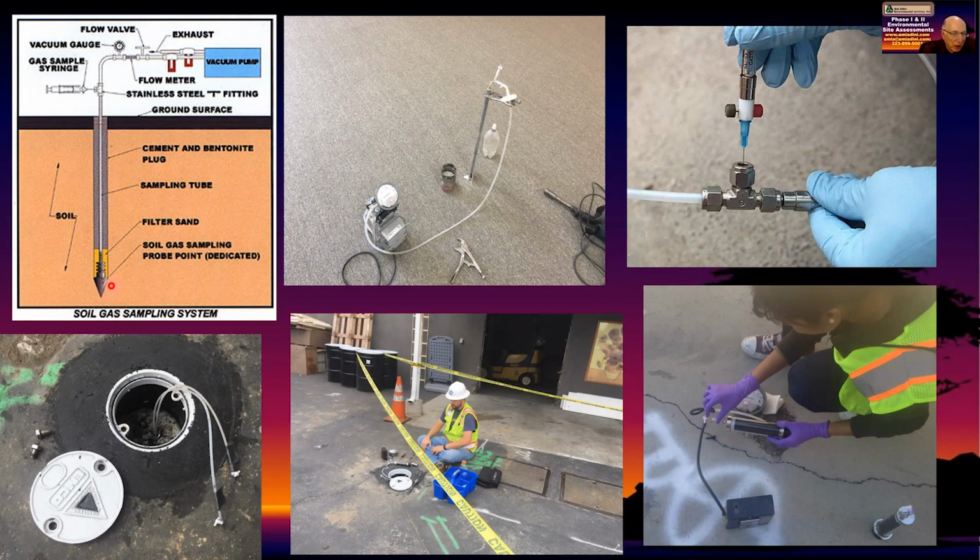This is the tip of the probe. It is a perforated cone. And through this, you see the tube coming out from the cone, going up, up, up. This is a plastic tube into the blue vacuum pump. So the vacuum pump sucks out the air and the vapor from the soil through the tip and through the tube, and it goes to the vacuum pump.